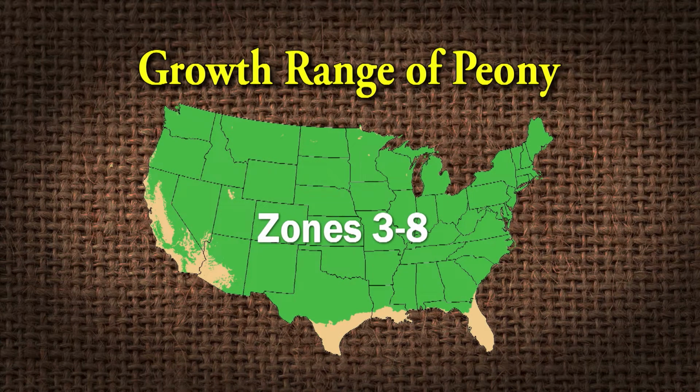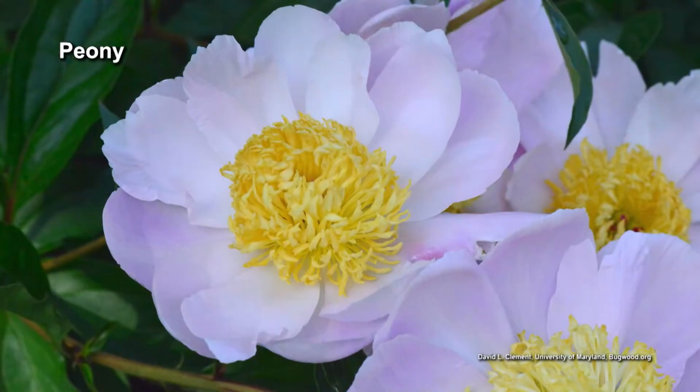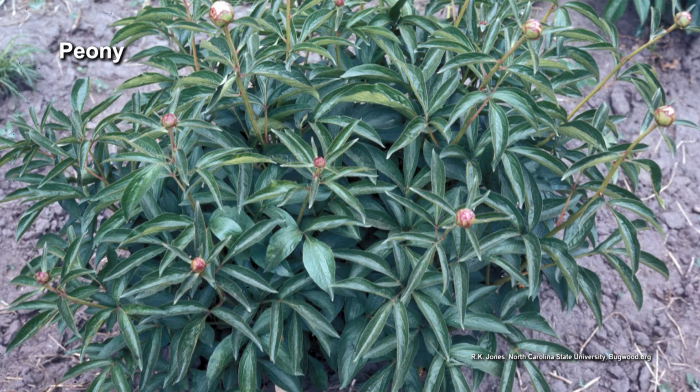Next, we're going to talk about peonies. Peonies are in zones 3 through 8. And they bloom in the spring, probably middle of the spring. Nice big blooms, gorgeous, very fragrant, all different kinds and colors. Then when the blooms are gone, it's got this nice bush of foliage that's there. So very nice plant.